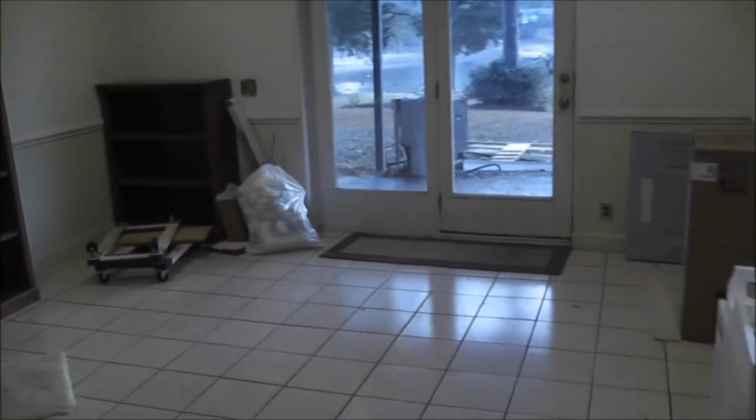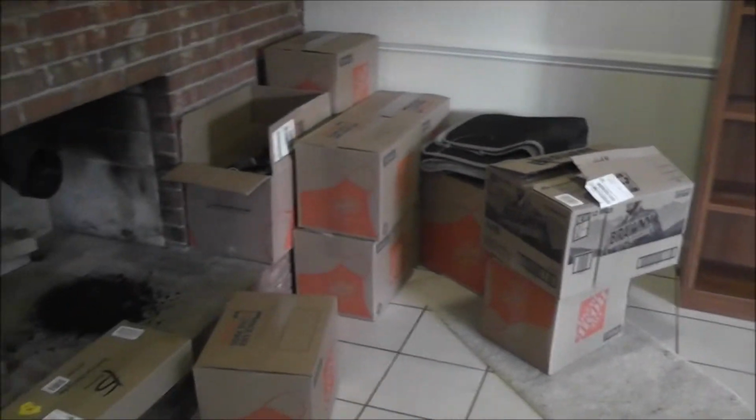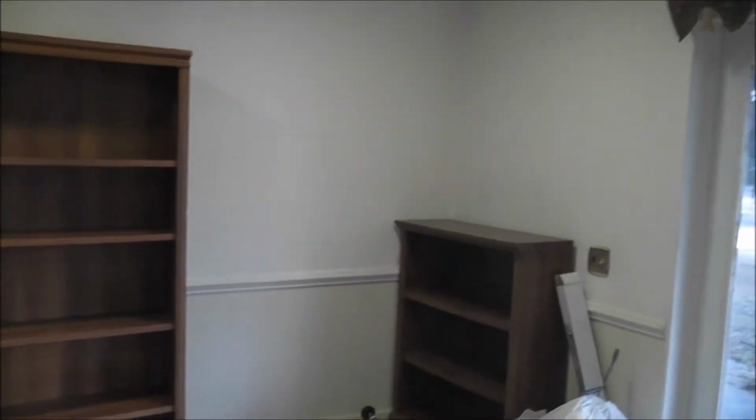Over here, I haven't done anything with this yet except brought all of our stuff in, and we haven't really arranged anything. I'm going to set this up as my temporary office for the time being, whenever we finish getting all the other stuff from the other house. Go up the stairs again.